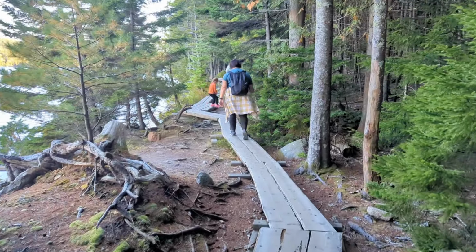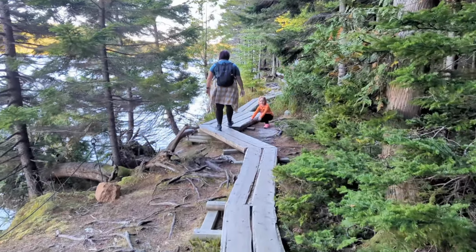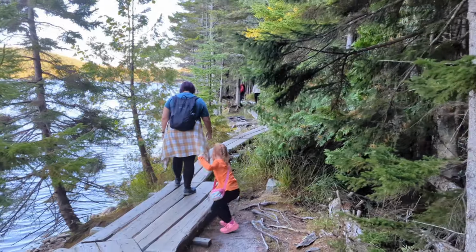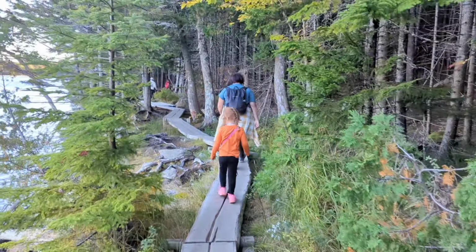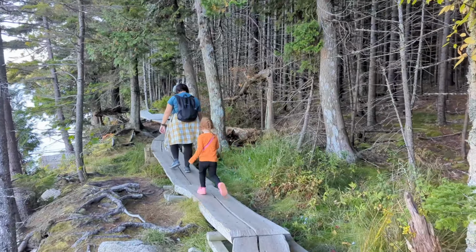So this side definitely had some sections that were pretty rocky and uneven, but then after that, a lot of it has been this kind of boardwalk, 2 or 3 boards wide, just up off the ground a little bit, with pull offs to allow you to let people pass. So it's been pretty easy walking on this.